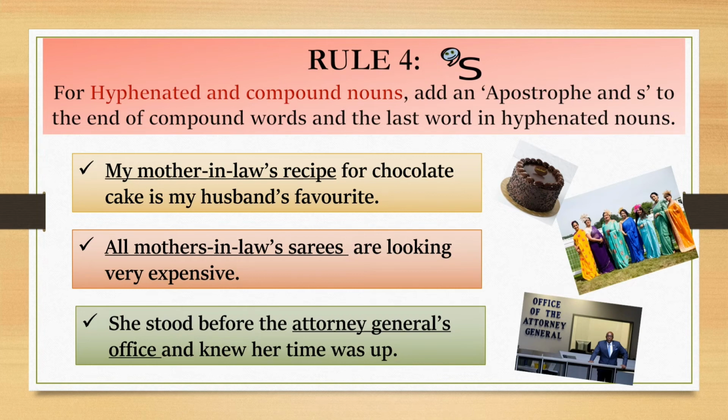She stood before the Attorney General's office and knew her time was up. Attorney General is a compound word. That's why we have put apostrophe and s after General. She stood before the Attorney General's office and knew her time was up.